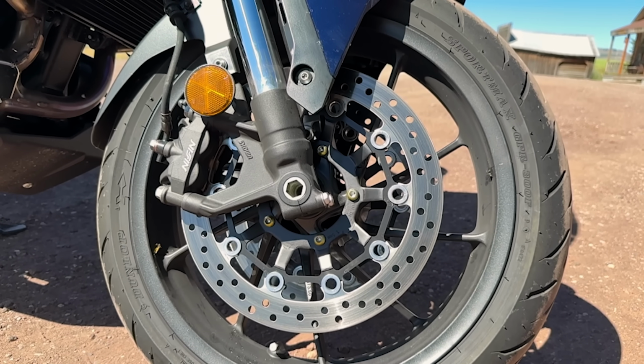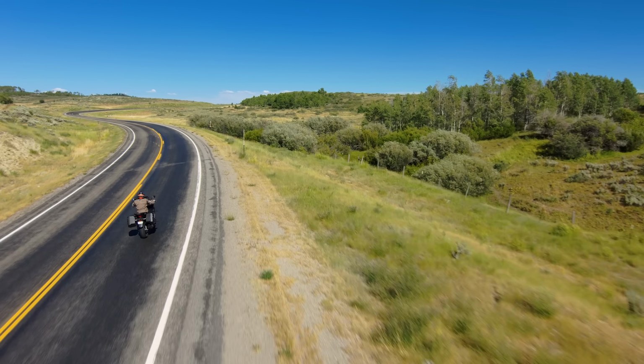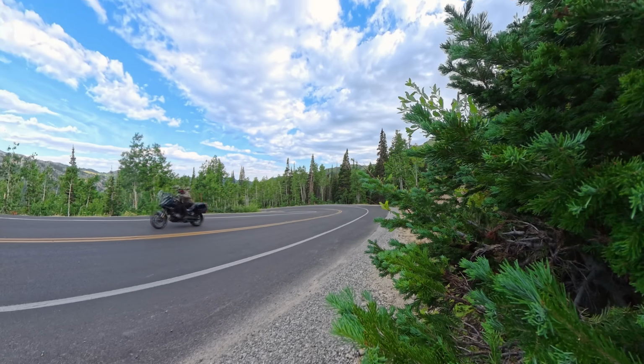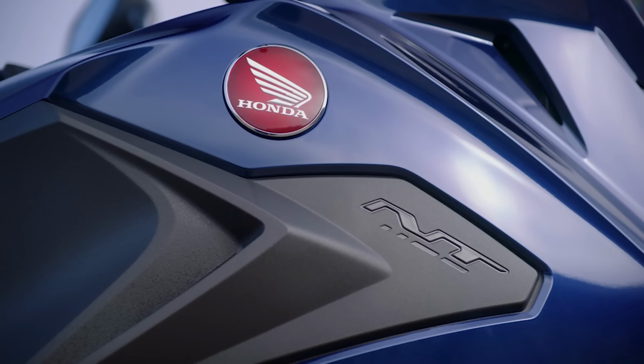Suspension is big piston 43mm Showa, brakes are Nissin, seat is all-day plush, and the whole thing's built for real-world sport-focused touring. Comfortable, practical, and deceptively quick. And it comes in any color you want, as long as it's this sparkly pearl Hawkeye blue.